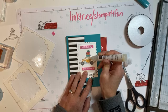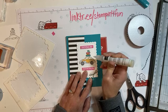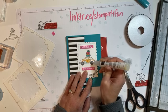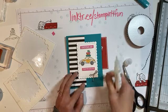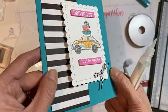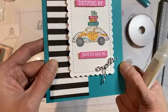Because it's shimmery. Okay, so when it dries, it takes a really long time to dry, so you're not going to see that. But when it dries, it's almost like a lacquer, okay, and it is shimmery. So that's like another fun little pop to the card. Okay, so I'll just have to put it aside and let it dry. But can you see how it shimmers?